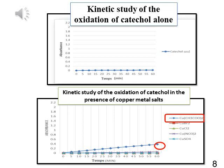The experiments were conducted at room temperature in methanol using a UV-visible spectrometer, and the metal salts used are indicated with the catechol substrate. The first figure shows the oxidation of catechol alone; it can be observed that there is no catalytic reaction taking place. The second figure represents the oxidation of catechol in the presence of copper metal salts. A weak result is observed with copper acetate.